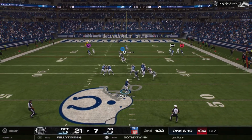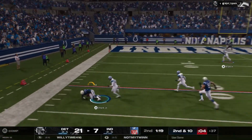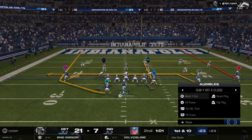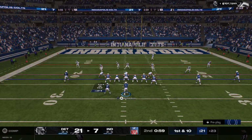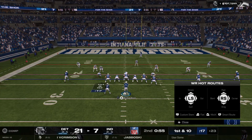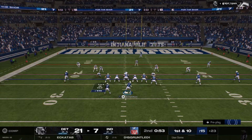On second down, Richardson. Open man's got it. That's Chark. Set to go now on 1st and 10. And the Colts first down. 1st and 10 at the 23-yard line.